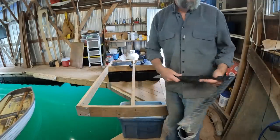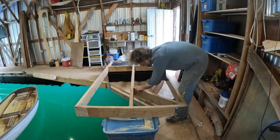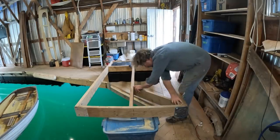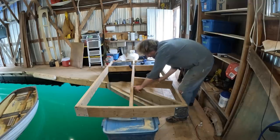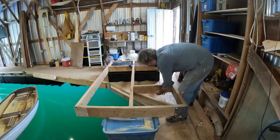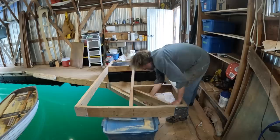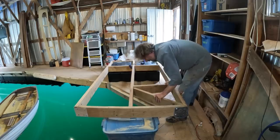Here we go. Good enough for me. So now you'll be able to see why it wasn't absolutely crucial that these are exactly the right length, because that's just going to sit in there like that. And then I'll just bring the next cross member in right like this. Don't drop in the water. And basically it'll just pin in against wherever it lands like that.